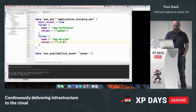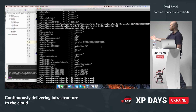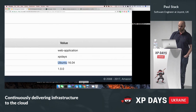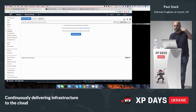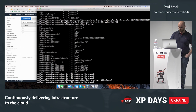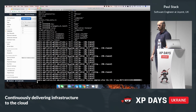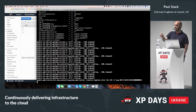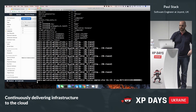But the main thing is that I'm actually deploying 1.0 of my application using Terraform, and we can go back to AWS Cloud, and we can see the instances, and right now we have 3 instances that are currently spinning up, and it's rolling out right now. Anybody have any questions so far? Everybody awake? You okay? This is really as basic as possible.